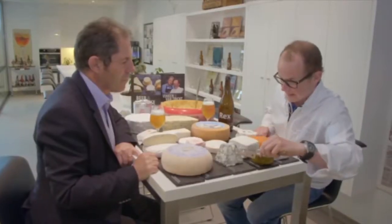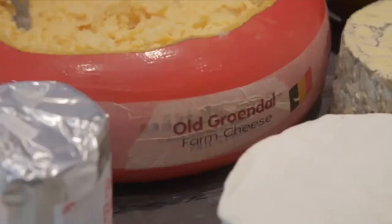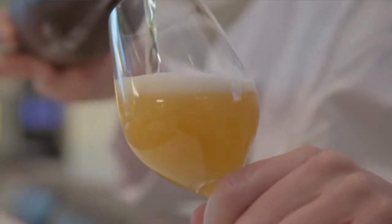I am tempted by the Nettling farmhouse goat cheese with a washed rind. It is so smooth. To me, it's just so subtle in goat flavor, but just perfect. Glad you like it. The 22-month-old Grondale farmhouse cheese also has amazing flavors. It goes well with a blonde beer that a brewer and Frédéric's family have created.